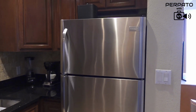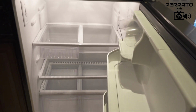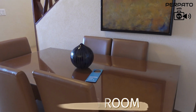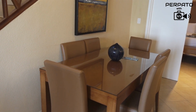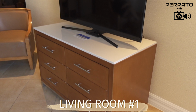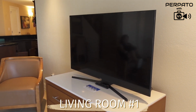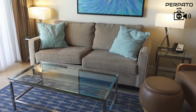The fridge does have an ice maker in it, and there is an ice bucket located on top of the fridge as well. The dining area does seat 6 people here. The living room on the main floor is very comfortable. Lots of seating there, full-size television. The couch does fold out as well into a sofa bed for extra guests.